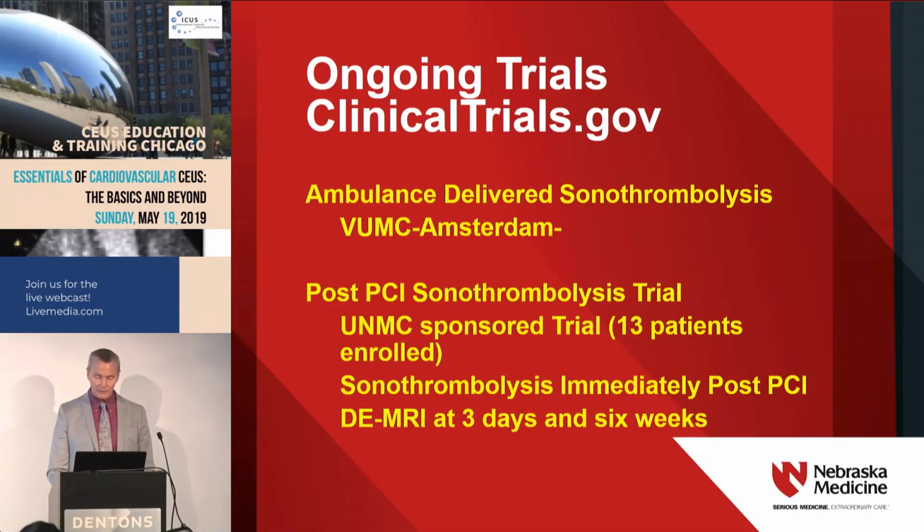So I think where we're going with this is, just as Steve pointed out earlier, we need to get into the ambulance, and these systems need to be portable. We're trying this with the CX50, which does have the high MI impulses with it. Otto Camp is spearheading that trial with a PhD that we're simultaneously supporting. There's an 8 ambulance system in Amsterdam, and we're trying to get the CX50 in at least 2 of them to see if getting that treatment earlier could potentially improve that early epicardial recanalization rate and reduce the microvascular obstruction that we see.